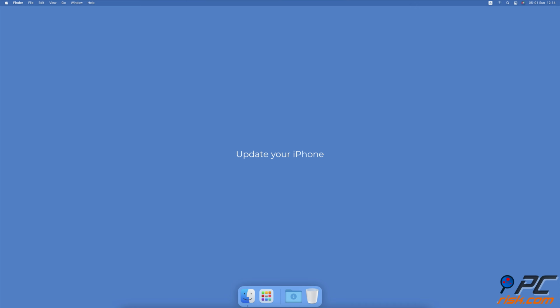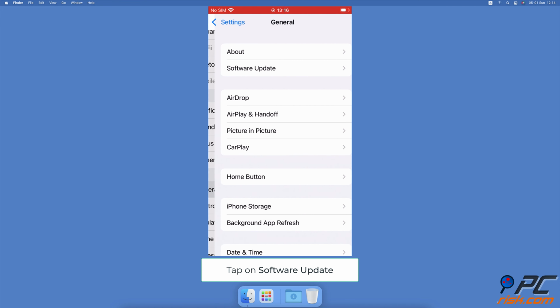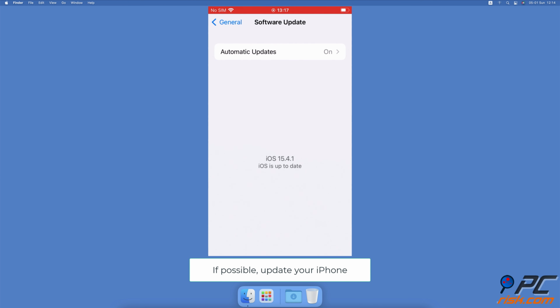Update your iPhone. Go to your iPhone settings. Then go to General Settings. At the top, tap on Software Update. Wait while your device searches for available updates. If found any, tap on Download and Install.